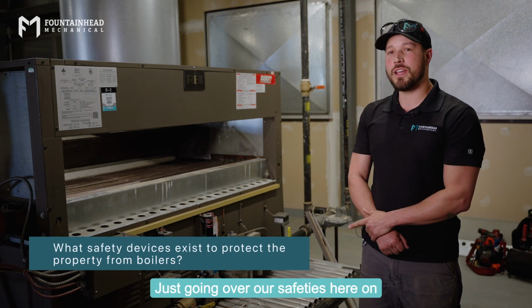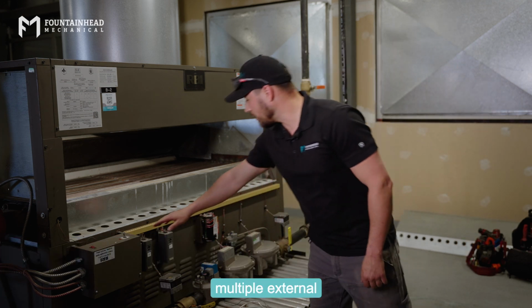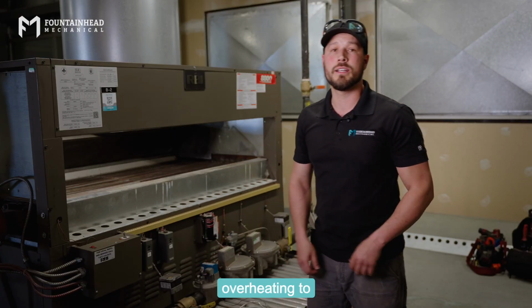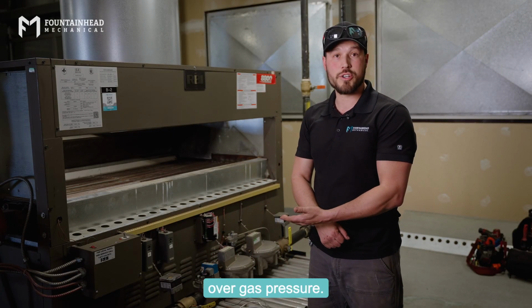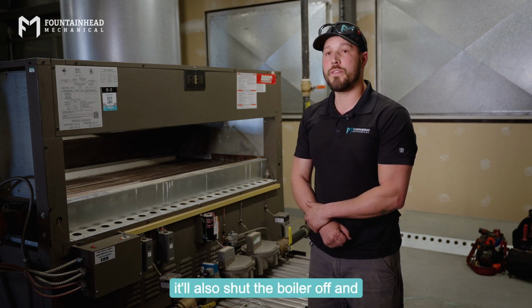Just going over our safeties here on our atmospheric boiler. This unit has multiple external safeties to protect the boiler from anything from overheating to over gas pressure. If it gets too little gas pressure, it'll also shut the boiler off and protect the system.